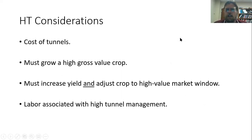Now, some things that you want to consider when we're talking about getting into high tunnel production. Part of that is that you want to consider the cost of the high tunnel, because putting a high tunnel down in an area is going to make that area really valuable ground for you. There is a significant cost that comes along with that. So in order to make that area really productive, we really need to be growing a high gross value crop.